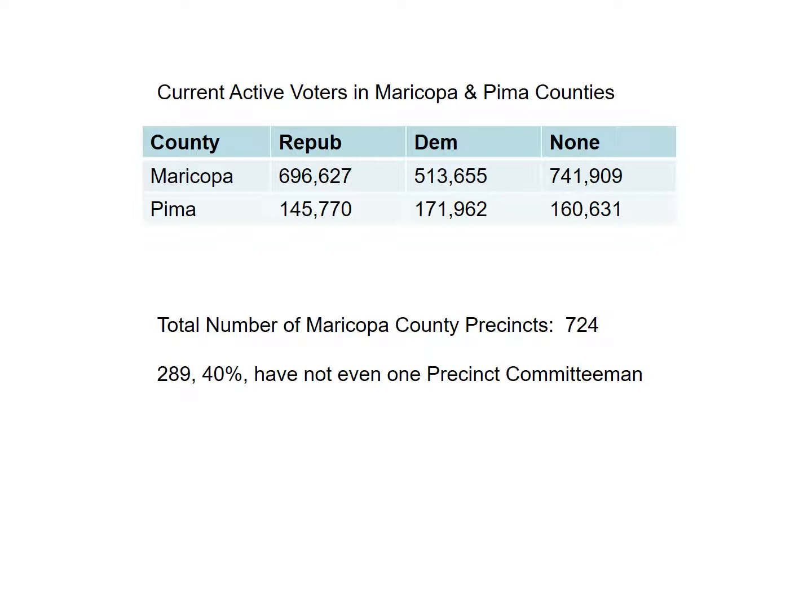So it's 2017 right now, and I'm recording this narrated PowerPoint. This chart is from a couple of years ago. These were the numbers in Maricopa and Pima counties of the voter registrations that we had. And as you can see, in Maricopa County, we had about 700,000 Republicans, about 513,000 Democrats, and 741,000, they're now called nuns. They don't have a party.